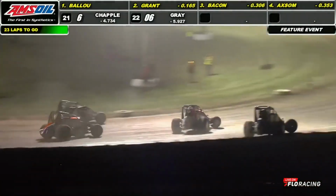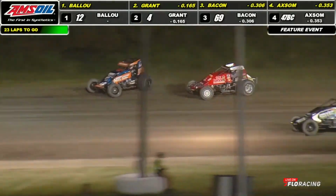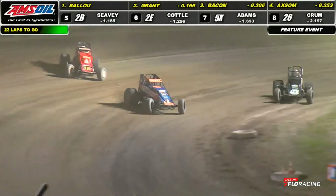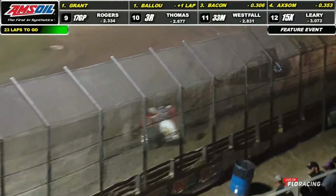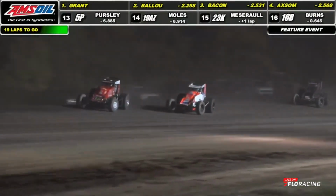Bacon battles back. Down on the inside goes Emerson Axum. Here comes the run for the top spot. Justin Grant's got it. Now drives down to the inside. He'll try to tiptoe to the tulips onto the front straightaway and drive away from the battle for 2nd now. It's Emerson Axum and Robert Baloo. Baloo hard down into turn number 1. And Emerson Axum steadies there for a while.